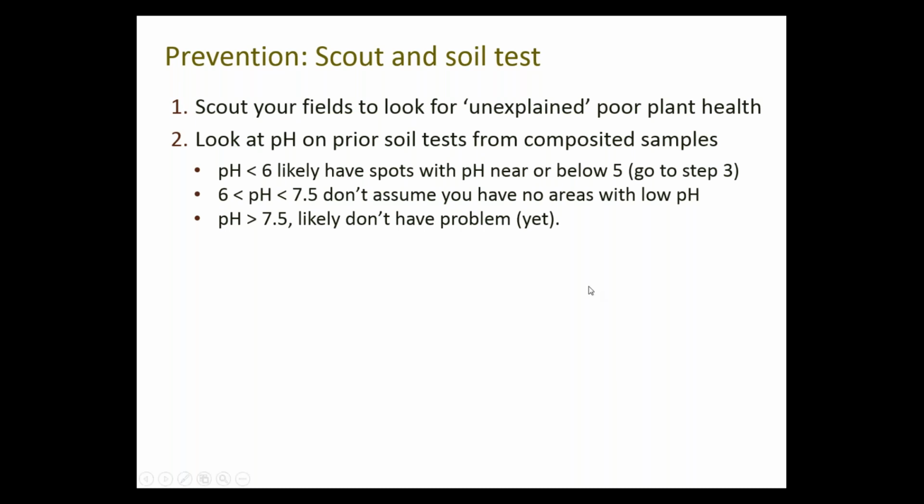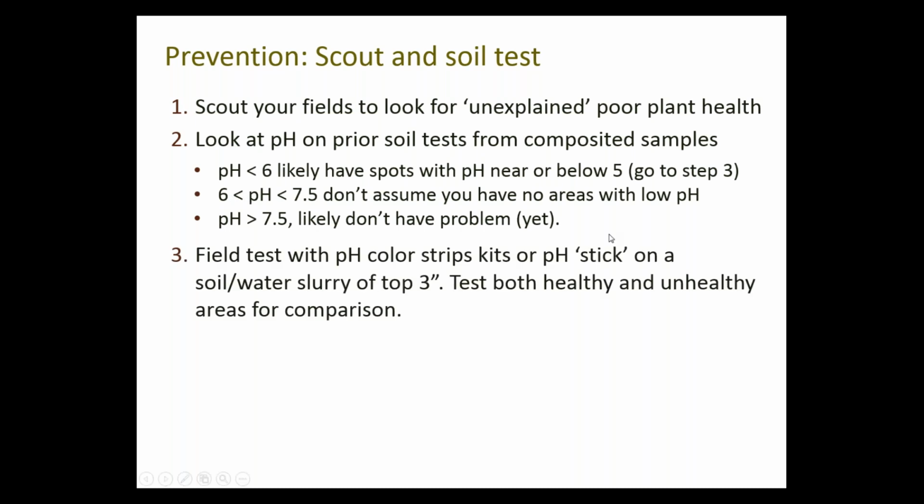For example, if 8 of your 10 soil samples have pHs above 6, and 2 have pHs below 5, when you mix those all in a bag you might get a pH around 6.5 or 7 and not know you have a problem. That's why my second point is: if you have pHs above 6 and below 7.5, don't assume you have no areas with low pH. Make sure to scout and maybe do some sort of grid sampling. If you have pHs consistently above 7.5, you likely don't have a problem.